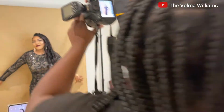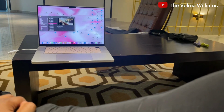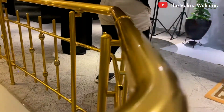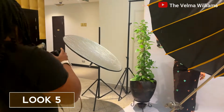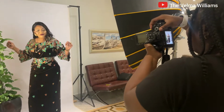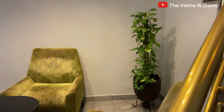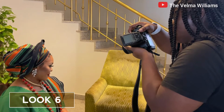So let me try and take from up here. So we're shooting downstairs now. We're thinking of this location. Looks so good. She is the queen to be.